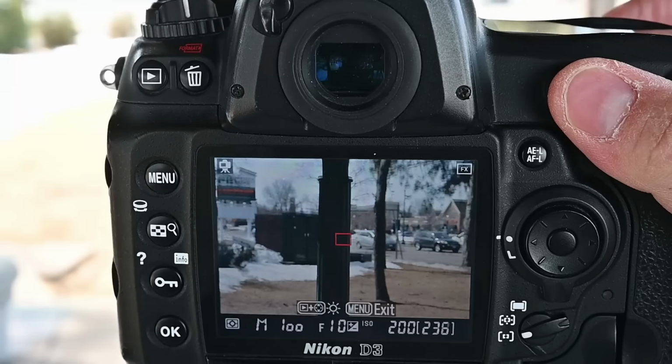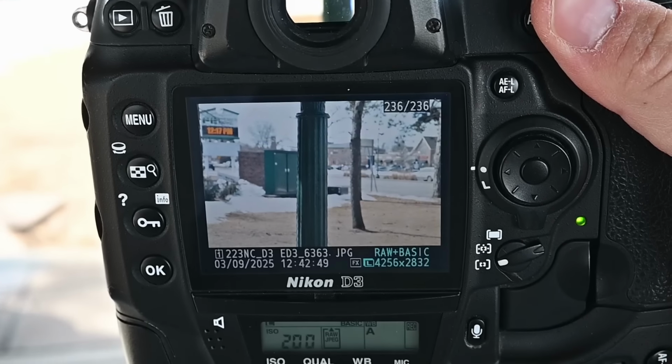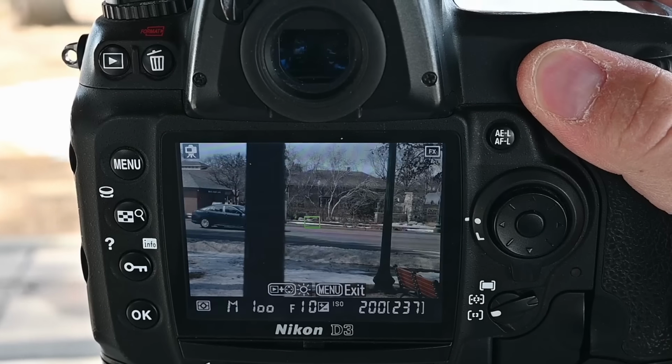And then, while it's a good thing to have, the live view is also a con too, because while it's good, it is not good for fast moving subjects. The autofocus is very slow, as you can see here.